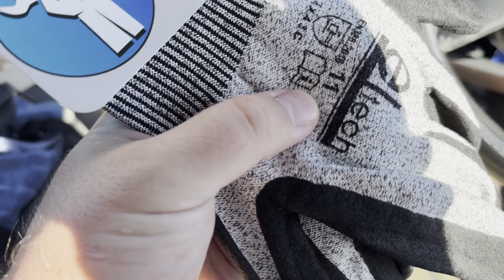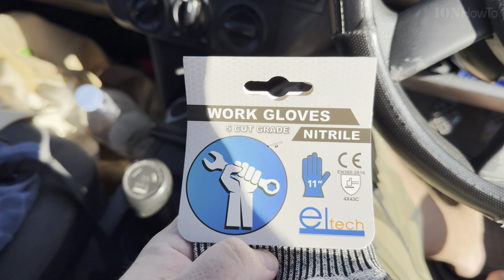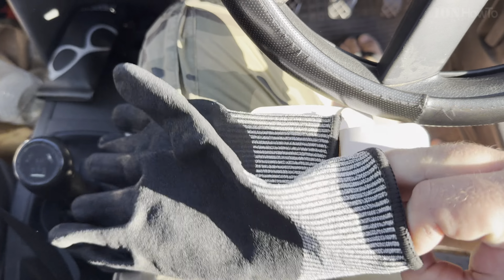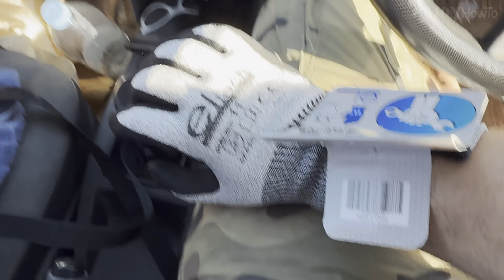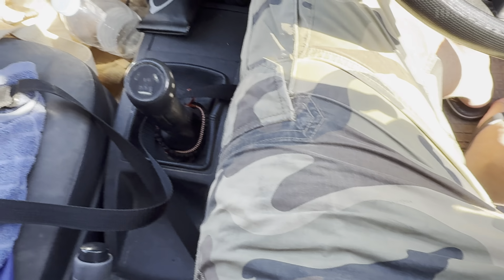These are cut resistant. I made a part of 4 videos where I show you from the first video until the last one the most basic tools, and this is the 4th and the last video in this multi-part video, where the tools that you need to have at home. The protection equipment is actually very important, one of the most important things to have.